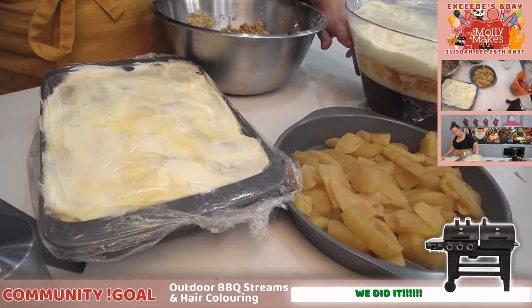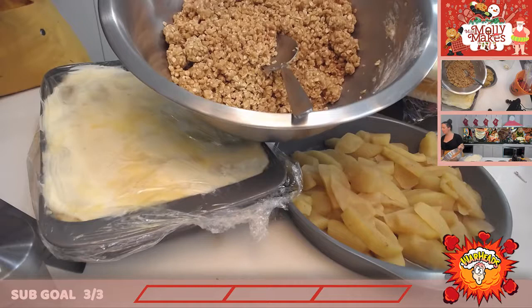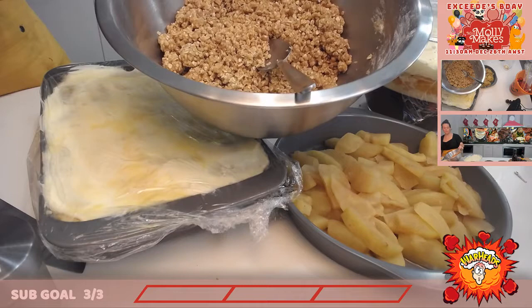Or we also have in there our apple with our oats and crumble. So it's oats, butter, cinnamon, nutmeg, ginger as well, a little bit of flour and butter. So then it's going to be baked and go extra crunchy.